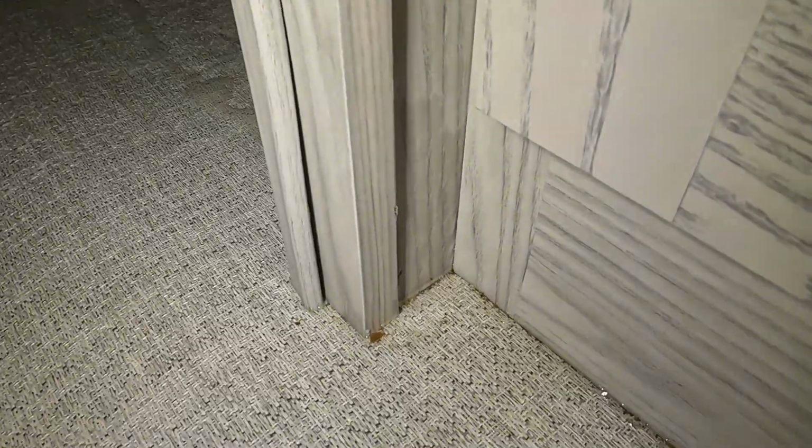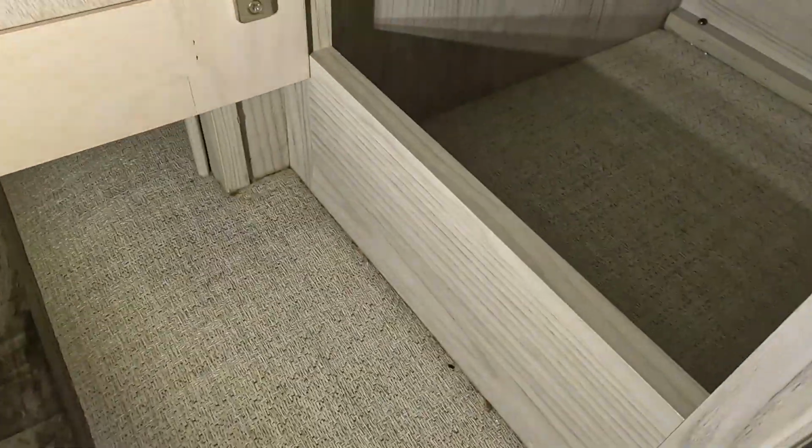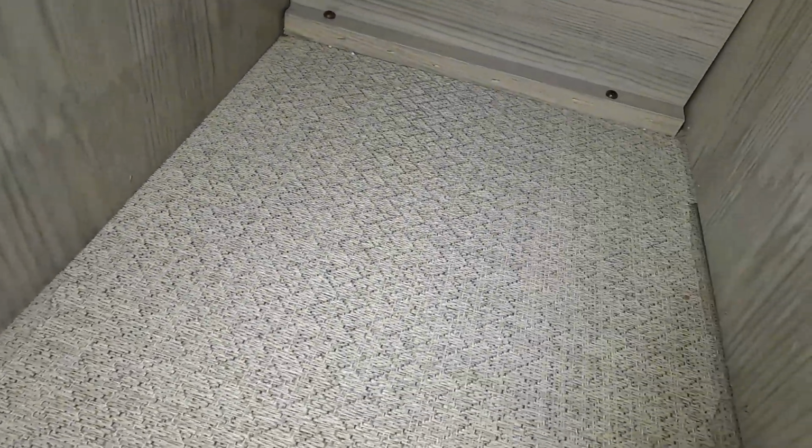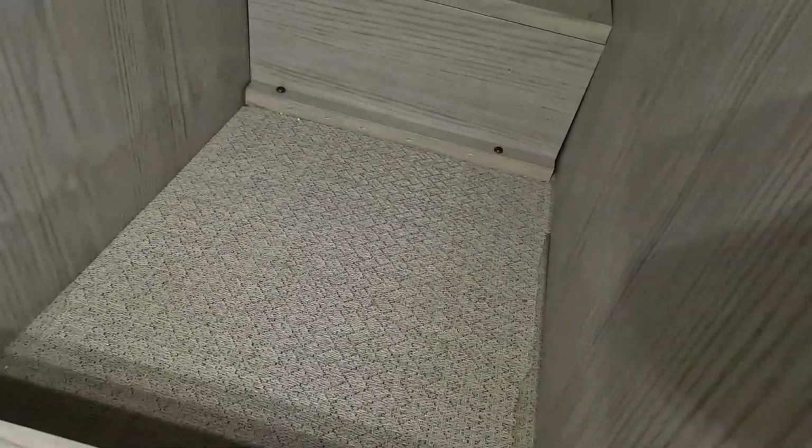Even here in this frame, you can see the water is already in the frame. So it's in the woodwork. It already bowed this little trim. And here, well, it's the same thing. So you got water puddling down there. You can see it running down there. Wherever the water comes from, I don't know, but let's go over there.